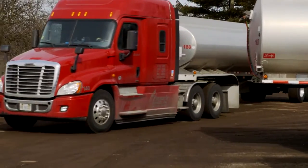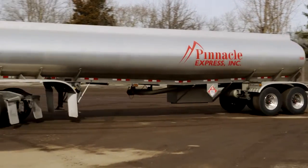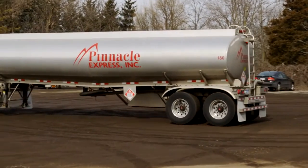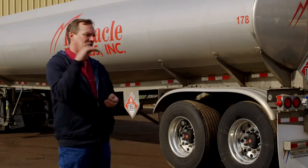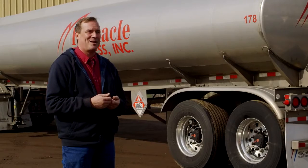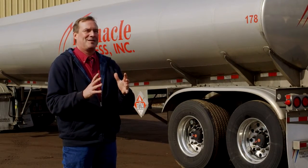You have a $100,000 piece of equipment. The less time it's in the shop getting worked on and the more time it's out in the field delivering revenue to get that ROI going, the happier I am. Performance of the disc brakes is so much better than the drums. If you think about it, truck going down the hill and the drum's getting hotter and it's expanding. On the disc brake system, even as the rotor expands, the caliper's gripping it tighter.